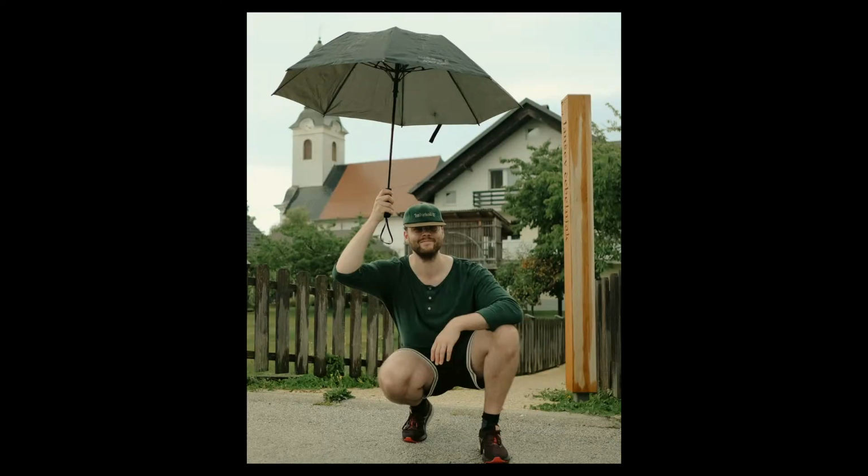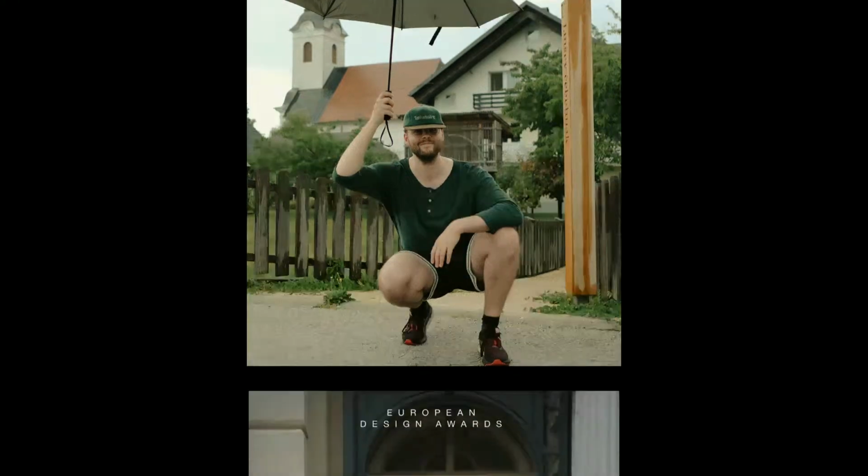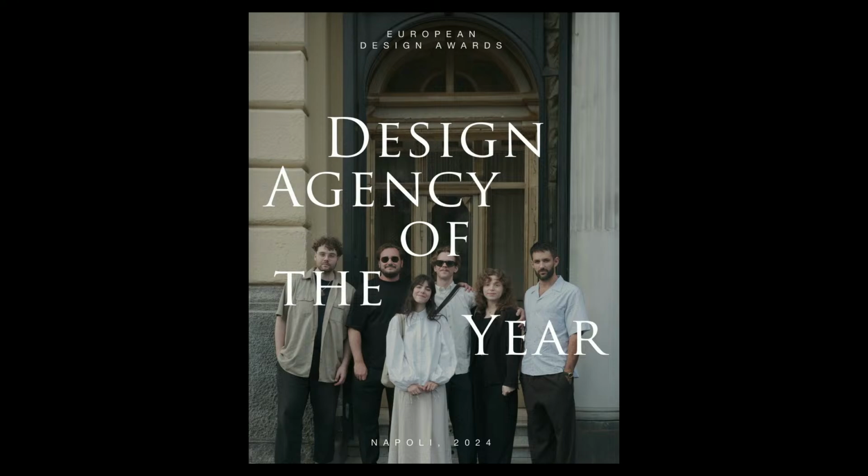On the right, Johanna from Austria. In the middle, Sam. She originates from the Netherlands. Anje on the right. And Karsten from Germany, who is the longest with us. That is the core team we do only the design with. And we got named Agency of the Year last year by the European Design Awards, which was super cute in Naples.